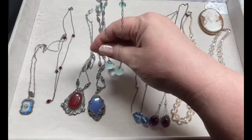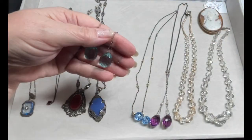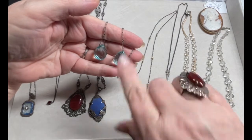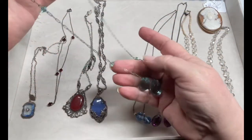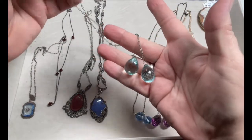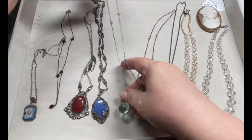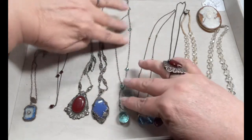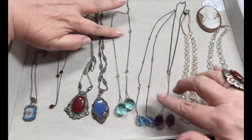And they also wore them where the backs of their dresses were open, and they would put this like a choker, and this would hang down their back, which was very popular in the 1920s. These generally sell in the $230 to $250 range.